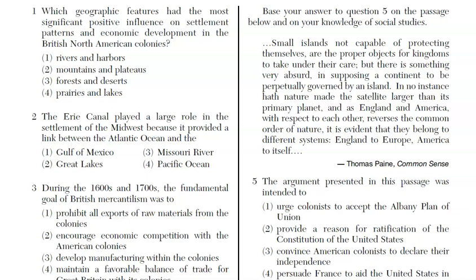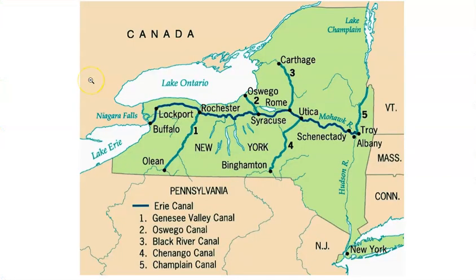The Erie Canal, number two here, played a large role in the settlement of the Midwest because it provided a link between the Atlantic Ocean and what? So let's take a look at this. Okay, so this is our Erie Canal here. And as you can see, right, we have Lake Erie on one end of it.